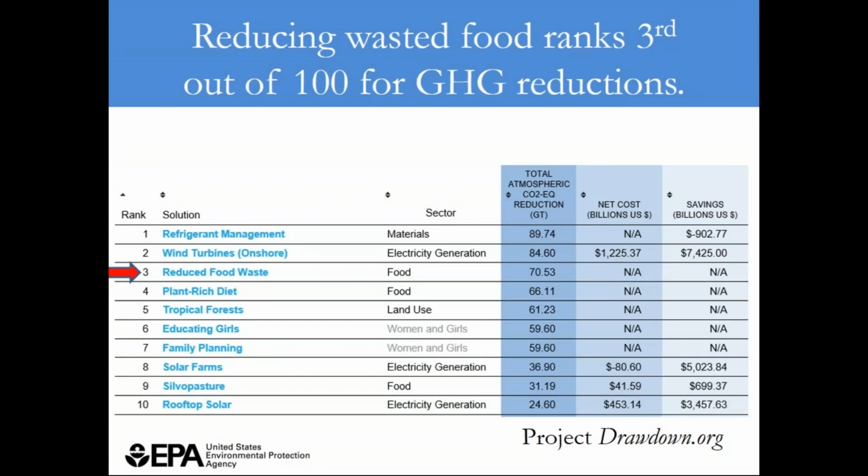Well, according to the nonprofit organization Project Drawdown's 100 Solutions to Reverse Global Warming, reducing excess food is ranked number 3 for its potential to reduce greenhouse gas emissions, right behind wind turbines and refrigerant management. Combine that with a plant-rich diet, ranked number 4 on this list, and you've got a powerful method in place for reducing carbon emissions at the organizational and individual levels.